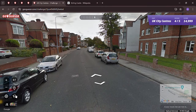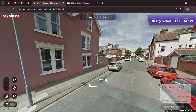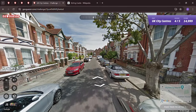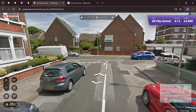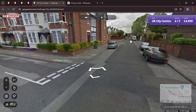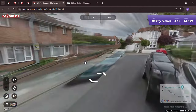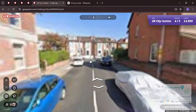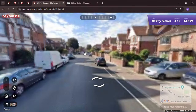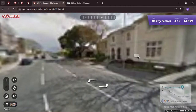This one is just taking way too long, so I might have to drop this one soon. Hopefully get a clue. Okay, so look north. No, I don't. What is this road? Bembridge and something else. Stuck in this neighborhood once again. And we're going to end up back at one of the same places that we just were, which is okay, but what does this say here?